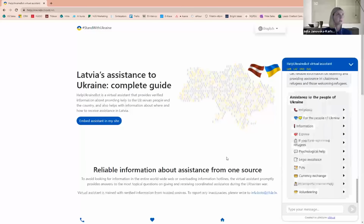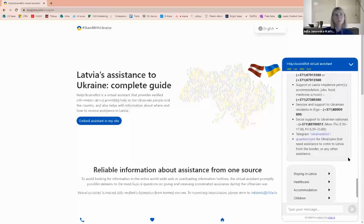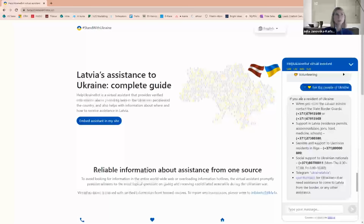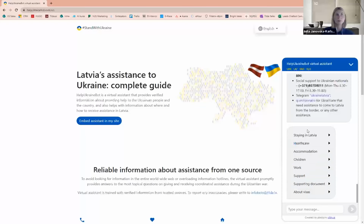If we open it, we see the first panel that gives us an insight into what this chatbot can help with. Of course, we can also write in words, but this gives you an insight into what the chatbot is about and what information we can seek here. So for example, for the people of Ukraine, the chatbot gives us support telephone numbers, where to get information or questionnaires. And it also gives information on where to find something else.